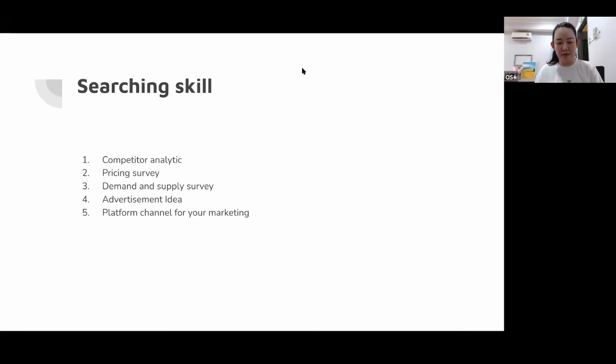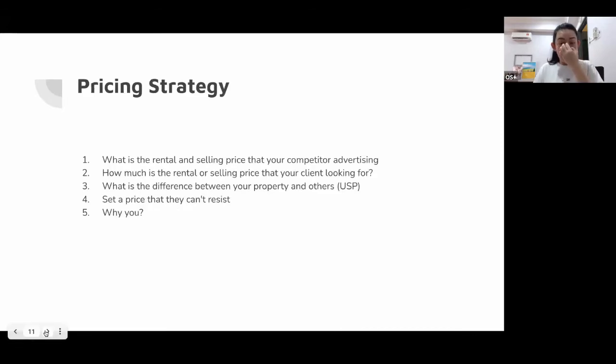Next, talking about pricing strategy. What are the rental and selling prices that your competitors are advertising? This is an important part: when we are getting a property, we should go in deep to check every property that we want to market. At least we know whether this property is in demand and whether it is oversupplied or not. So how much is the rental or selling price that your client is looking for?